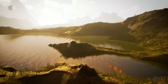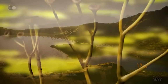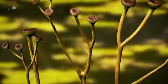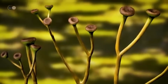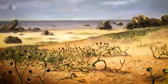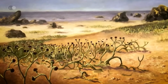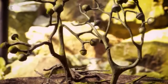Cooksonia plants grow to less than 10 centimeters in height, and have a relatively simple structure. They have no leaves or flowers, only a stem that divides into several branches. Each branch ends in a rounded sporangium containing the spores. A priori, it has no roots and is attached to the ground by radicals, fine superficially concentrated roots. Cooksonia plants release their spores into the air to reproduce.